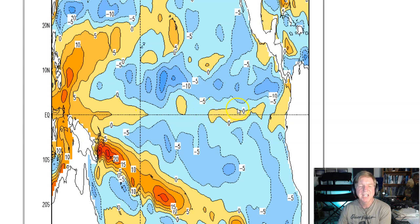Sea surface height differences. So kind of hard to read this, but that is South America there. There's Central America, Mexico. Where's Hawaii? Right there. You can barely see it. This is the equator here. This is the date line. There is New Guinea. All right, and what we're looking at is Jason-3 satellite data. It's measuring the height of the ocean surface.